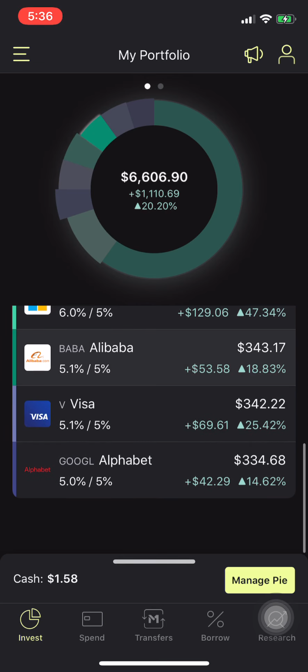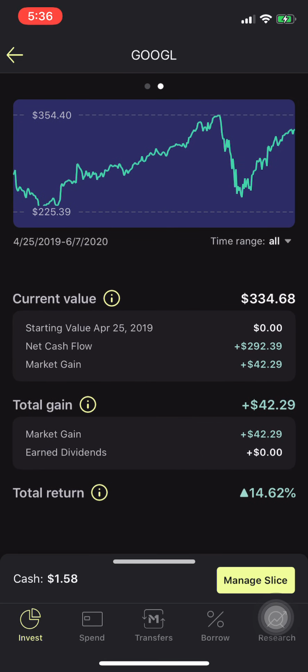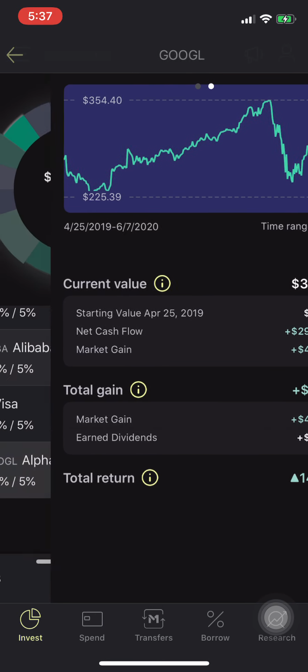Last but not least is Google. This position is up 14%. So Google, or Alphabet, is the parent company of Google. Their main revenue is advertisement. So this position, market gain, $42.29. They don't pay dividend yield either, so it's purely on capital gains.